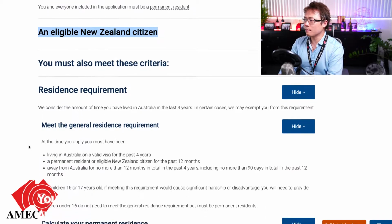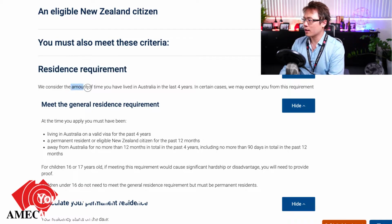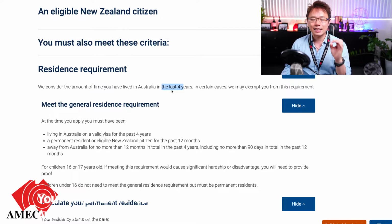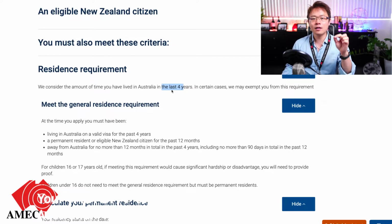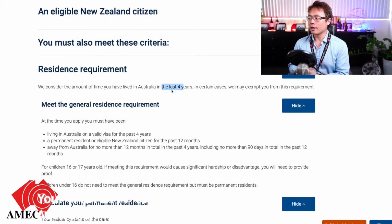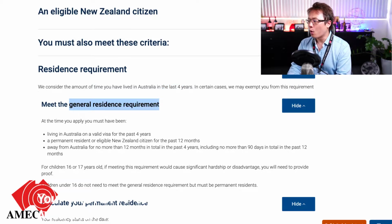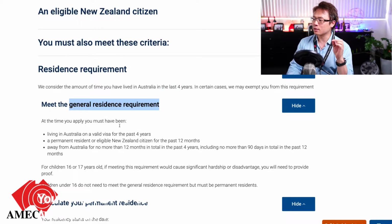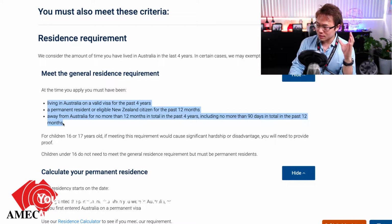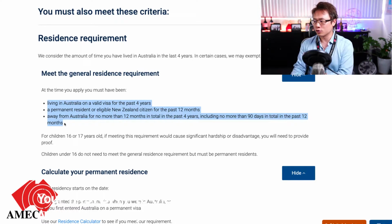Now the main thing we want to talk about is the residence requirement. We consider the amount of time living in Australia in the past 4 years. The main key here is that you have been living permanently in Australia for at least 4 years, and that meets what they call the general residence requirements. So what does that mean? For the 3 points down here, I'm going to read them through and also go into the whiteboard to draw out what it looks like.